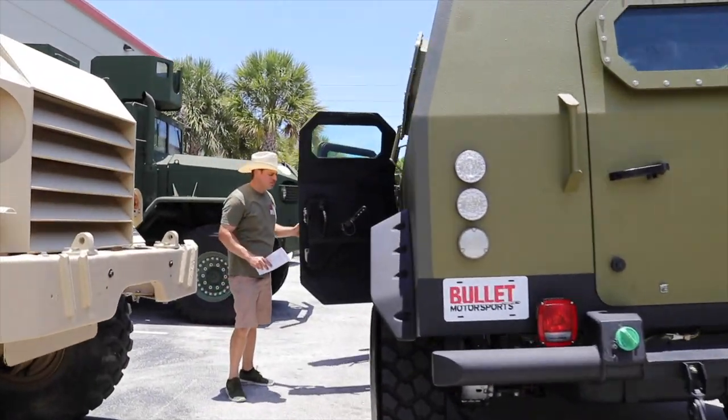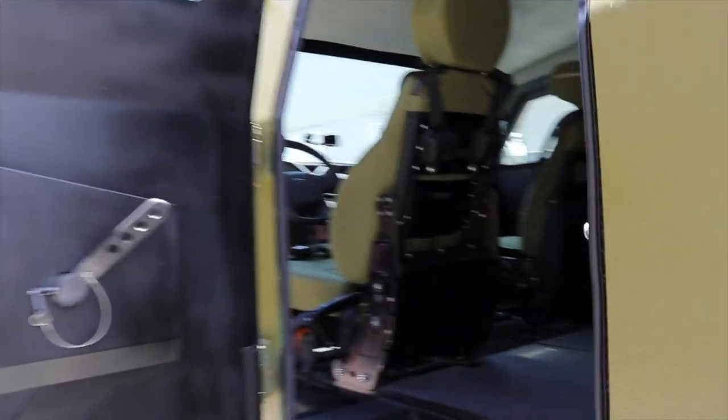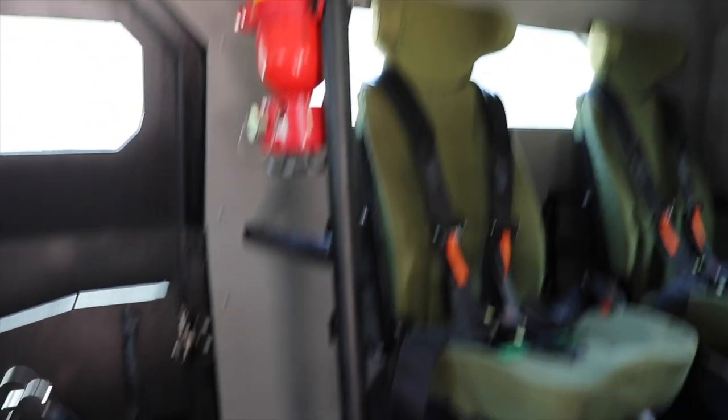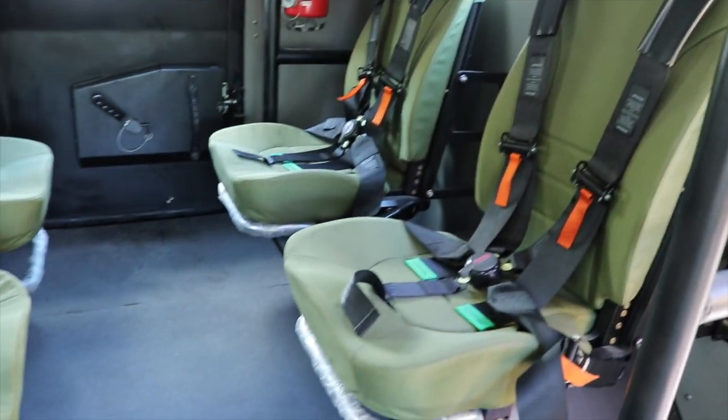Let's go inside now. As you walk inside, take note of the blast resistant matting on the floor. So not only is there steel under here, but there's a matting to protect, it's essentially an insulation barrier. All the seats we just talked about are blast resistant, that's aircraft grade seats.